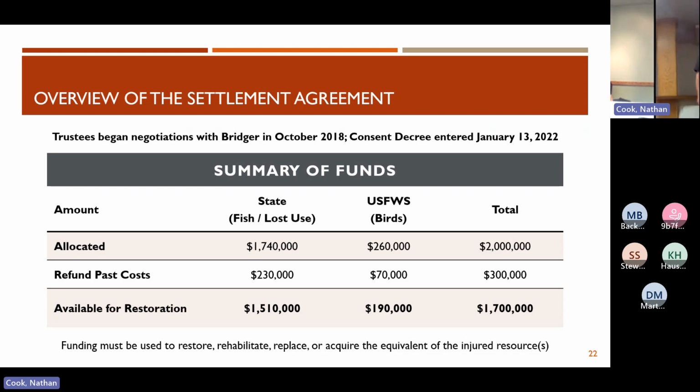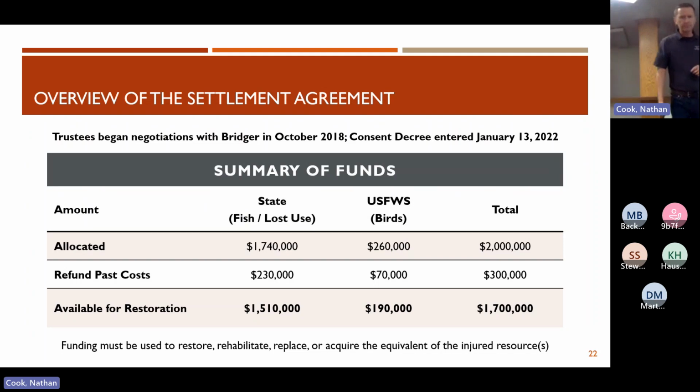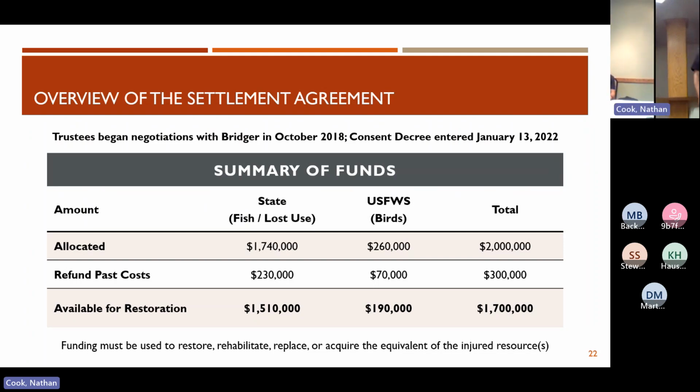Of that $2 million, $300,000 had to go back to pay for past costs. So those were costs of the injury assessment itself and then the settlement process. So that leaves approximately $1.7 million available for restoration actions. And of that 1.7, it's divided mostly to the state, with about 190,000 going to Fish and Wildlife Service repairs.